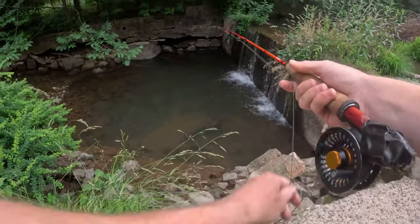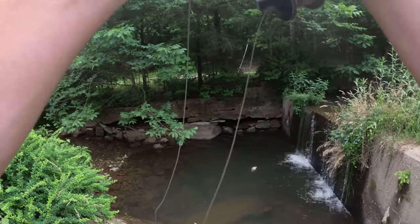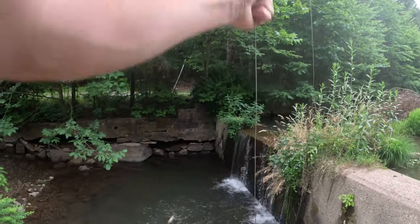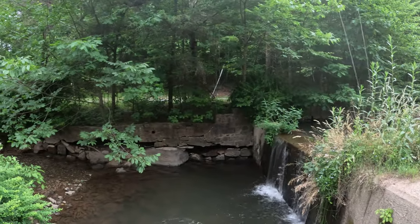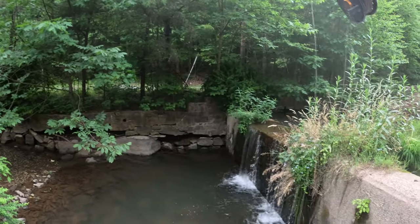Oh, I see a big rainbow in there. Oh, I got him. There we go. I did not think that was him. These rainbows have been barely biting it. Pulled up and there he was. Another nice rainbow.